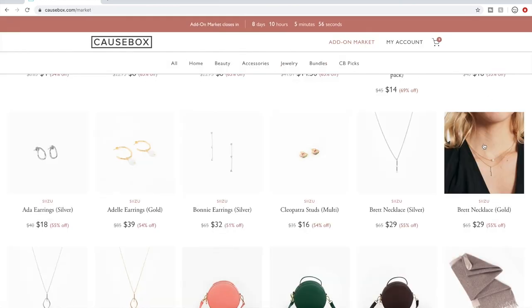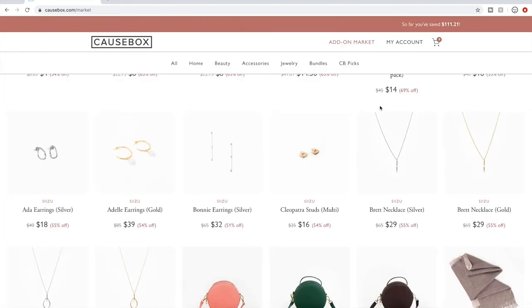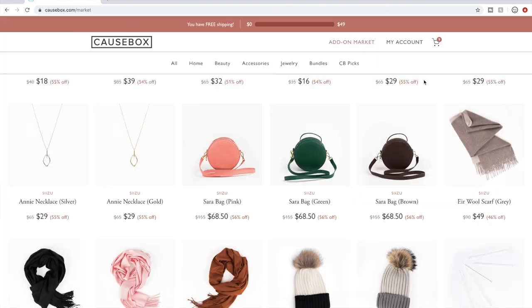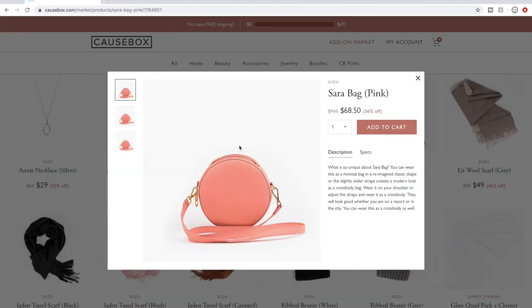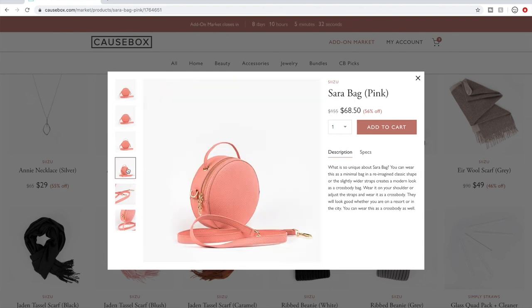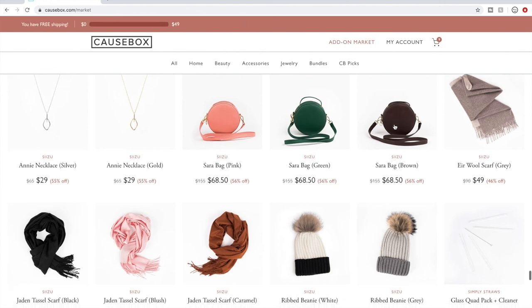Can't see that very well. Here's a picture of someone wearing it in gold. Okay. And they have it in gold here. Oh, can see that one better. Okay. So that was a little purse. Description specs. And then they have it in green and brown as well.